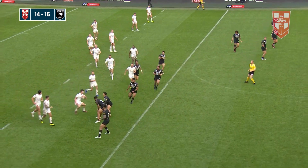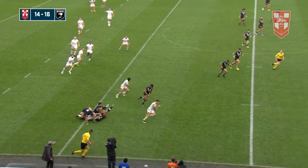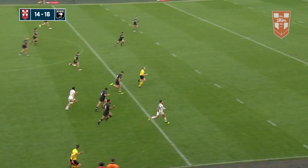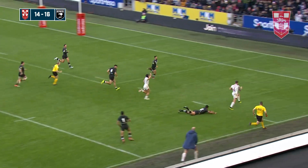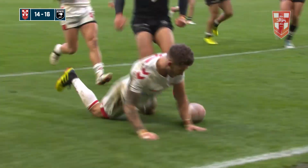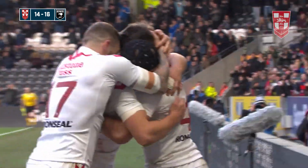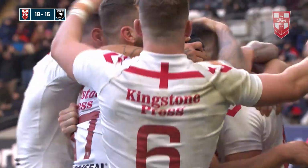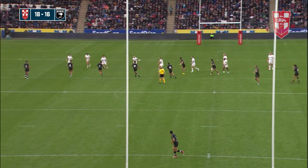Hudson still on the field. Bateman twisting away, but he's got it away. And here's a chance now. Suddenly the break is on. Gildart sizes up his man and goes round his man. What a try! What a debut try that is! Oh, put that in the memory bank. Never forget that moment, Oliver Gildart. That was huge.